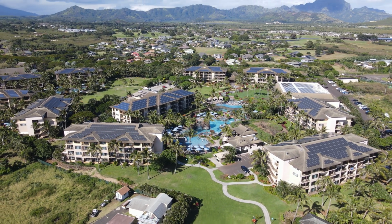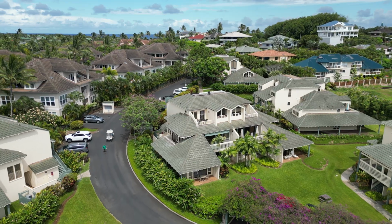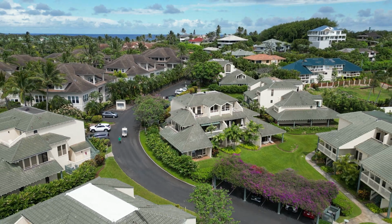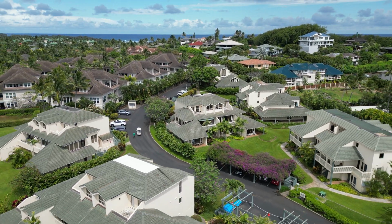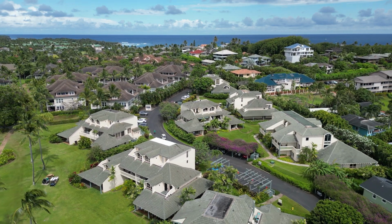Today I'm talking about Poipu, which is a community of single-family homes and condo communities. Not oceanfront, but a nice percentage do have nice ocean views. What do you get in exchange for something with less of an ocean view? You usually get more space for less money.